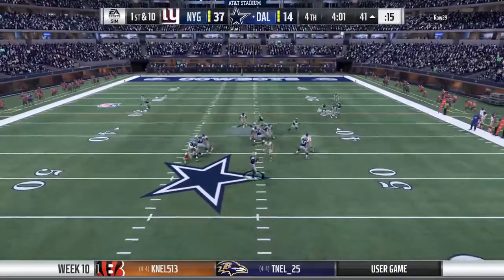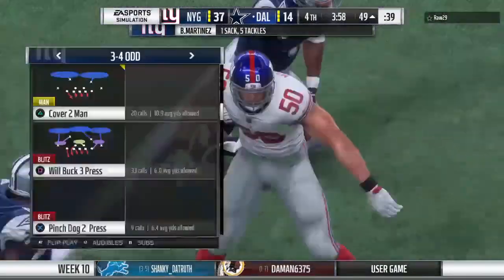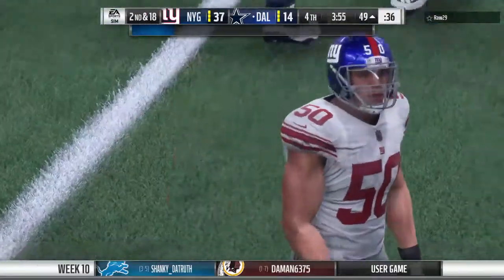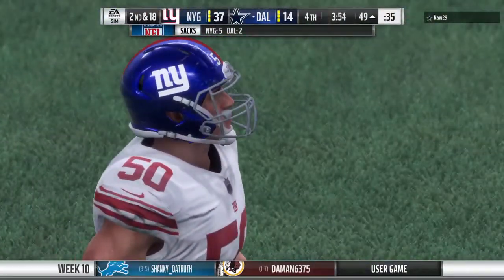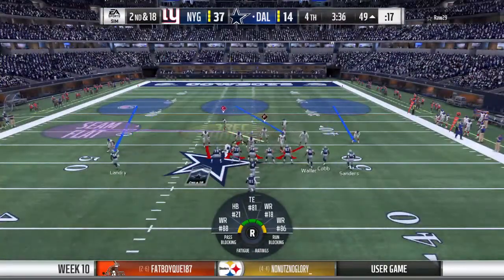From the shotgun, it's Prescott. And no escaping this time as he'll go down. They got him for a sack. My man, it's been a rough night for that offensive line, and it's only getting rougher. 5 sacks now that they've given up in this contest so far.